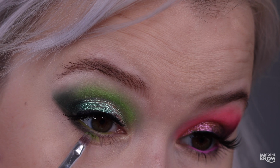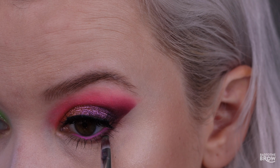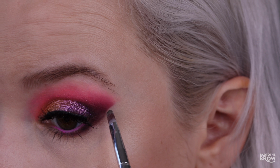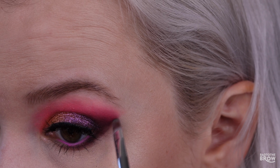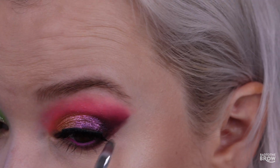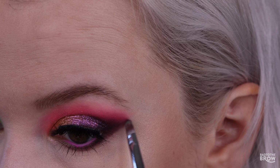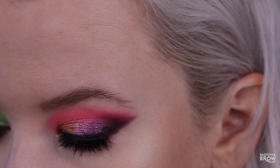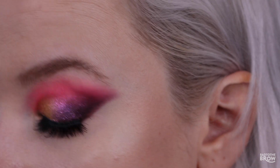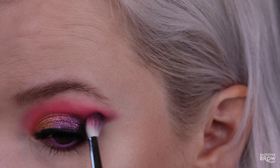Then I'm going in with Open Mind. Implode on this side, connecting it just like on the other side. And I'm going to bring it up into this edge. Just add a little bit more until it's no longer as harsh as it was. I'm gonna fix this outer edge a little bit. It's looking a little harsh, and I'm gonna add just the tiniest bit over here as well.